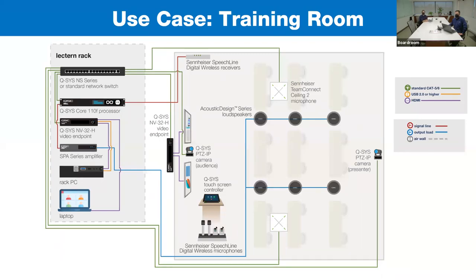Here's a closer look at what that training room might look like. Again, you've got loudspeakers overhead. In a room of this size, we would recommend two Sennheiser microphones positioned relatively in the center of the room so that they can hit the presenter as well as the audience. And then again, you've got the rest of the Q-SYS ecosystem to support that effort.